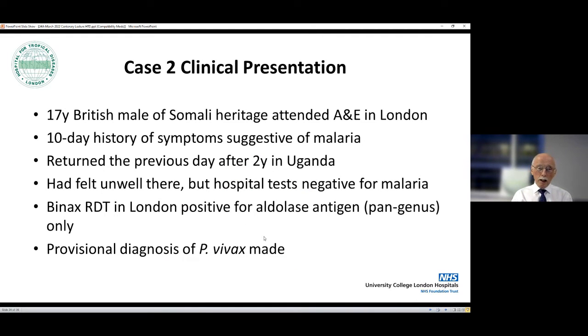Case 2: a 17-year-old British male of Somali heritage comes to A&E. Now, this could have been a real disaster. He had a 10-day history of symptoms suggestive of malaria. He'd had attention in Uganda, where the hospital test had been negative for malaria. We don't know whether he had an RDT or not.